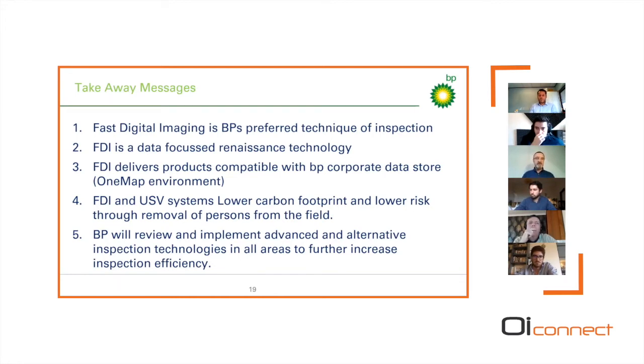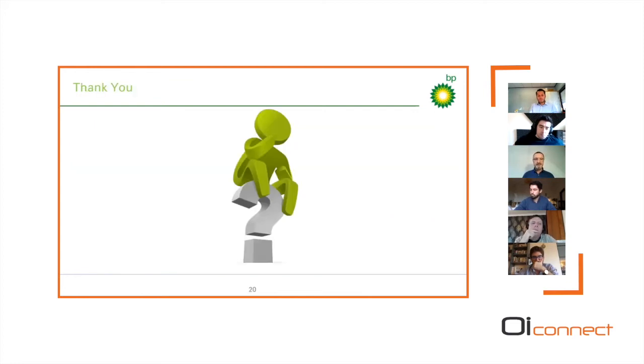And fast digital imaging and USV, unmanned surface vessel systems, lower the carbon footprint and lower risk by removing persons from the field. And ultimately, BP will review and implement advanced and alternative inspection techniques to further increase inspection efficiency.